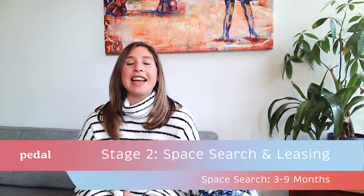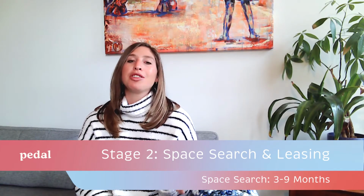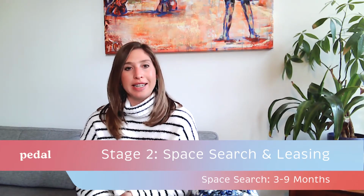The next stage is the space search stage. And I said to budget for 3 to 9 months, but reminder that this stage is usually going to overlap with the LOI and lease stage.